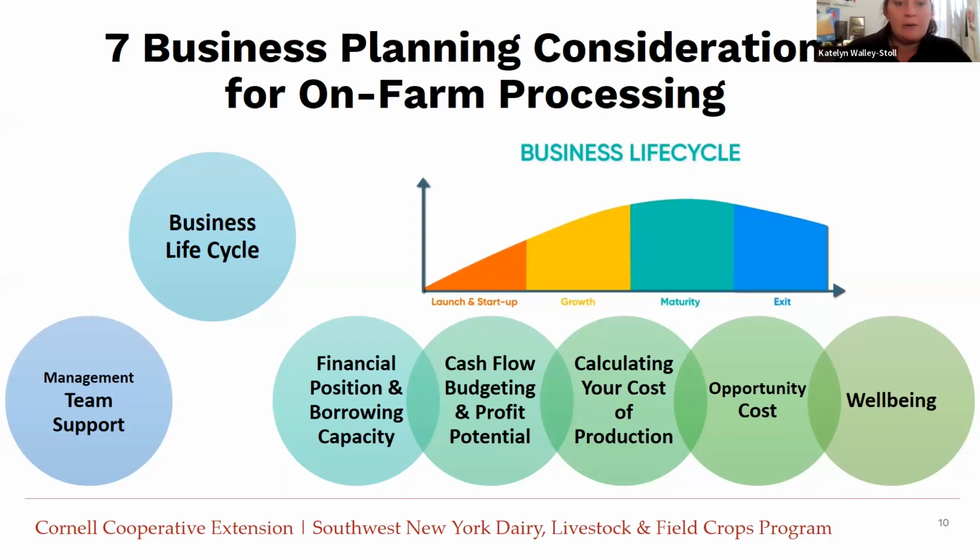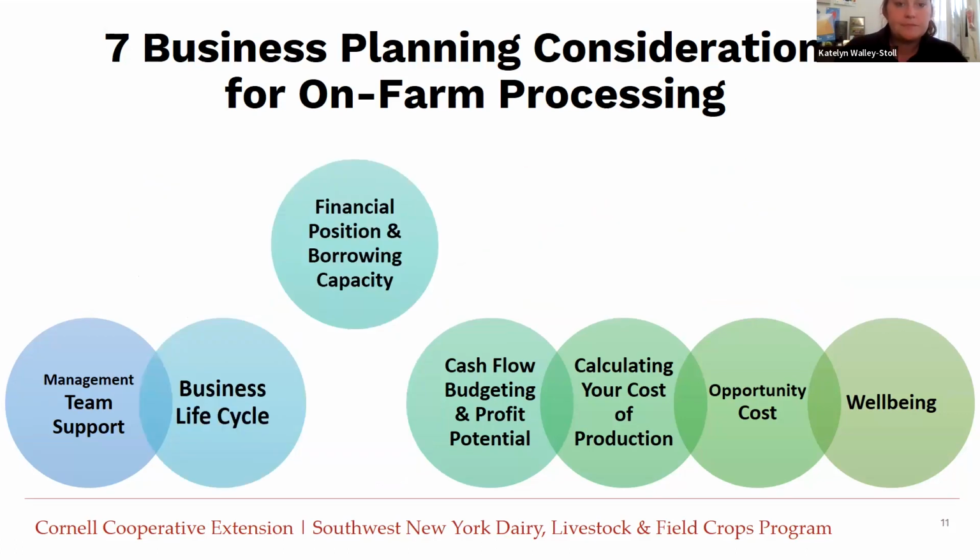So identify where you are in the business life cycle and understand that it's not always black and white or cut and dry, and determine how value-added processing would fit into that.